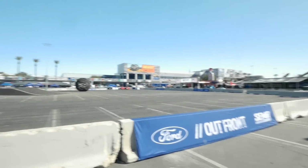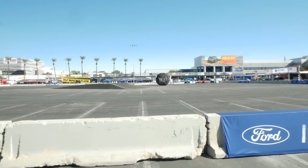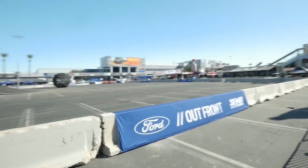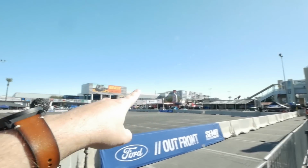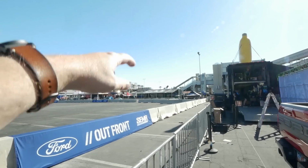So this is the SEMA out front section. Drift demos, jumps. I have no idea what that ball is. What is that? When I find out, you'll be the first to know. Yes, this is also happening out the front of SEMA. So this is one of the halls here. There's another hall there. There's another hall there. Oh, and there's the performance pavilions over there as well. So you join me at the outside section.